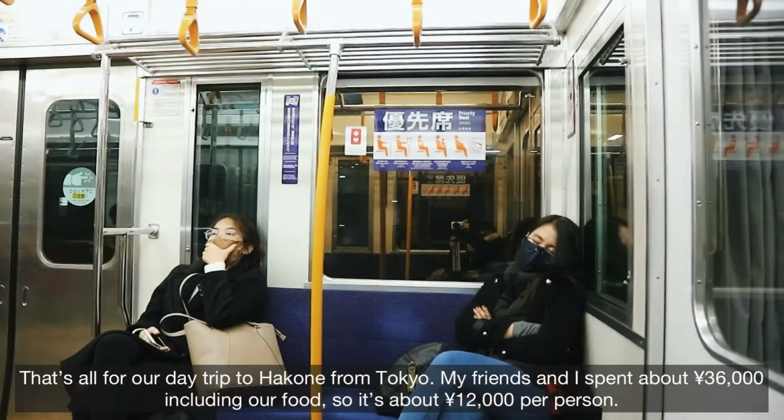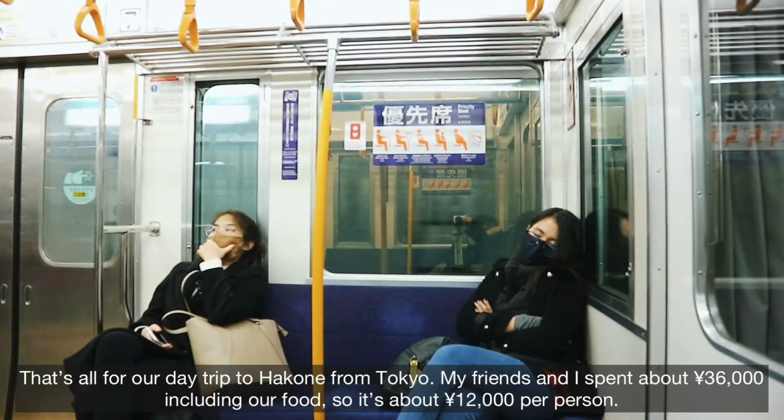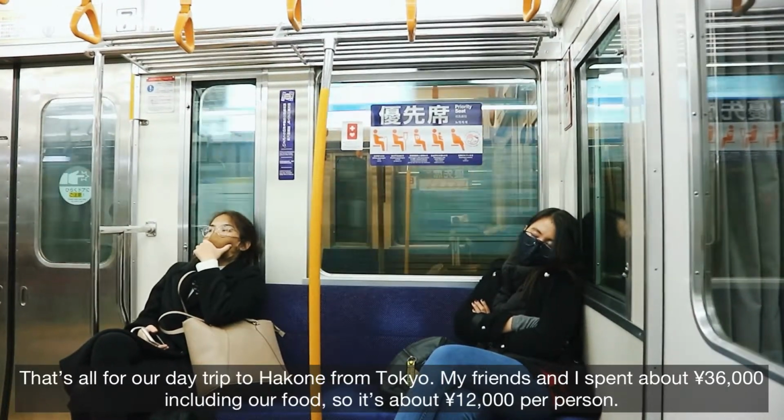That's all for our day trip to Hakone from Tokyo. My friends and I spent about 36,000 yen, including our food. So it's about 12,000 yen per person. How's the experience?